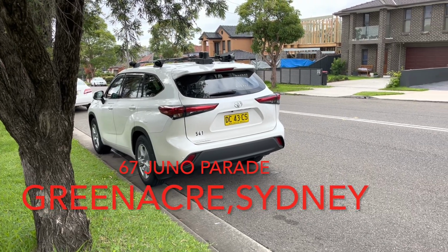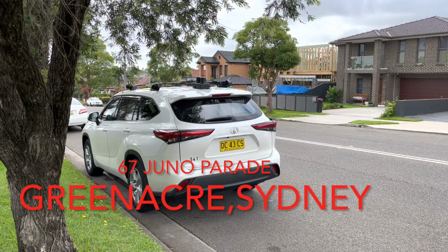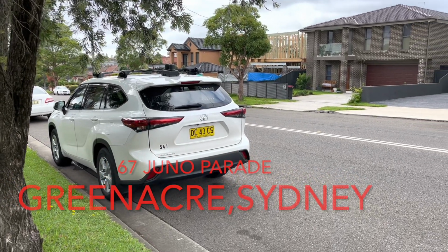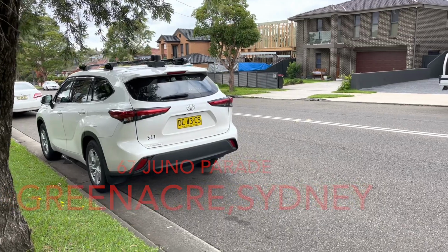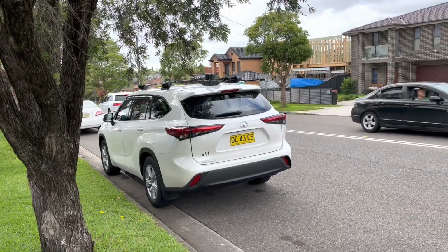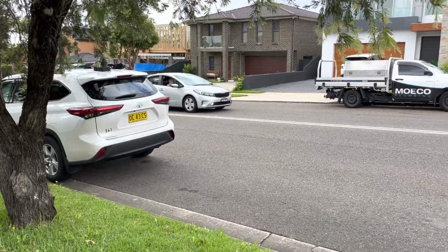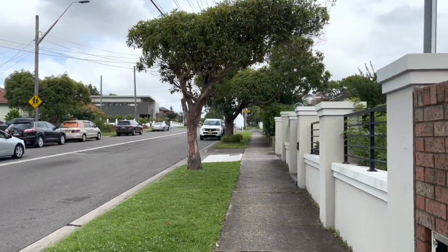And if you can see through the windshield, I don't know if you can see, that's the camera there reading the speed, and that's one of the locations that quite often they change it. So the location of this camera is 67 Juno Parade, GREENACRE, and you guys got to be very careful. Camera is just here, and there is no sign, as you can see, from miles away.